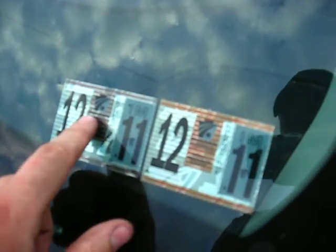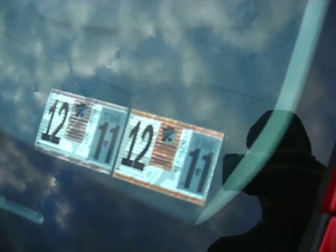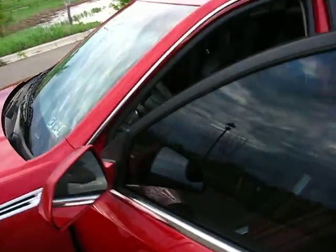This is Pennsylvania. I don't know if you can tell by the tags here, but they are Pennsylvania emission stickers. That's where the car came from. That's the title that we have for the car right now.